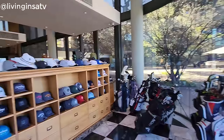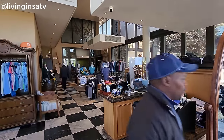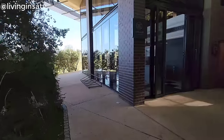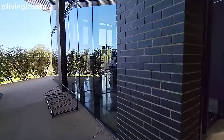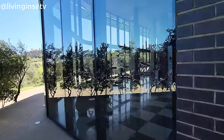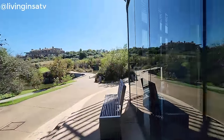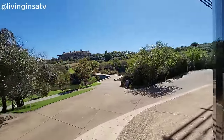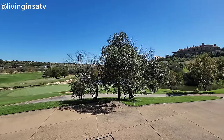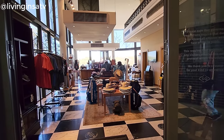The souvenir shop, like I mentioned. So that's the gym. You can see, I'm not going to show you guys that much. It just has the normal machines and all that. Nothing new, but this is basically the view you guys will have. Another view from the shop.